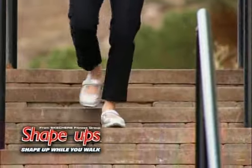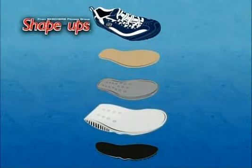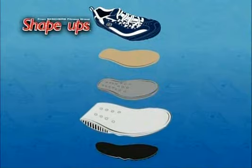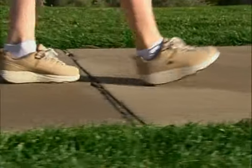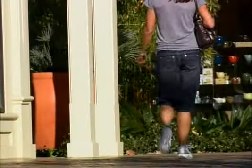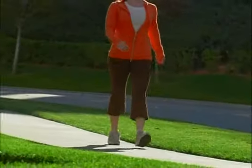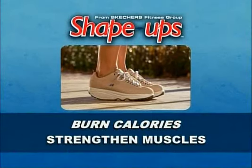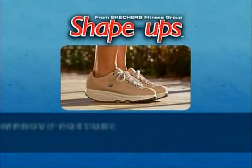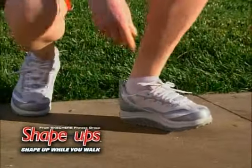What's revolutionary about Shape Ups is the dynamic rolling bottom and the kinetic wedge of super soft foam. Shape Ups force you to balance on your shoes. These features provide maximum shock absorption and simulate walking on sand, working your core muscles as well as your calves, thighs, and glutes. The extra effort in every step helps burn calories, strengthen muscles, and improve your posture. So lace up your Shape Ups and let's get started.